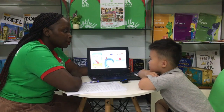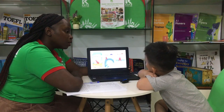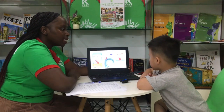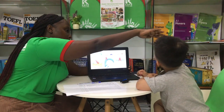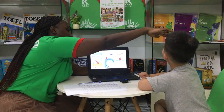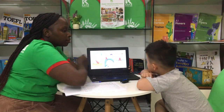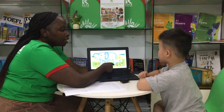I have a. Fair. Okay, number three, it is a. Mean, look here, Mean. It's a fish. It is a desk. Okay. And what is this?